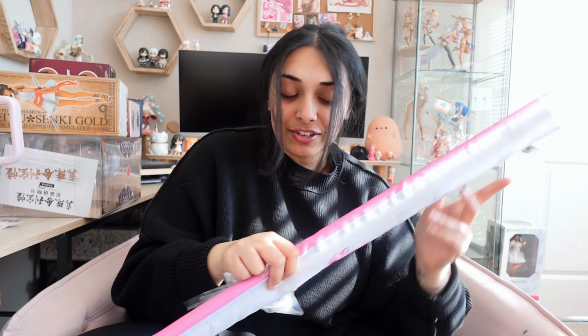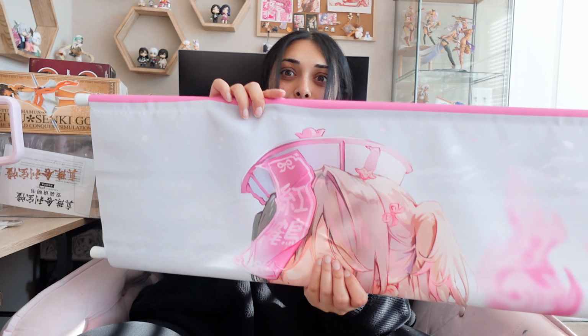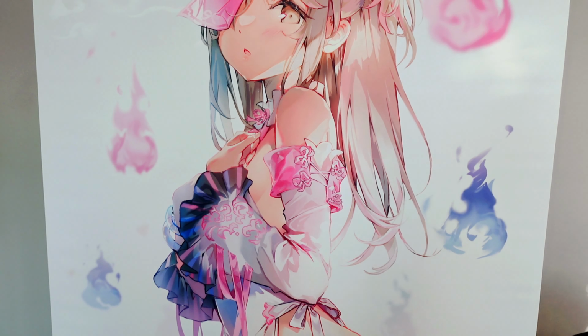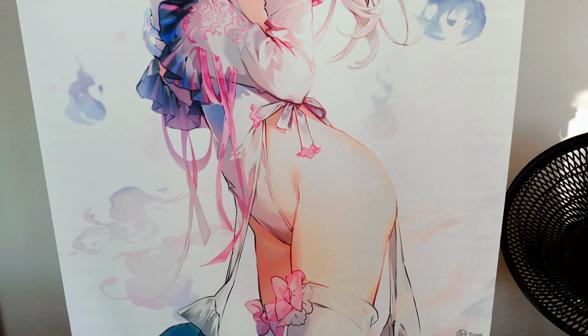So this tapestry is an original artwork by Anmi, who is an amazing artist. She did the really popular ballerina girls art, and this is not actually a ballerina girls tapestry. I think this is bigger than I expected, but this is a Chinese zombie inspired art. It's really big. I will show B-roll of it.